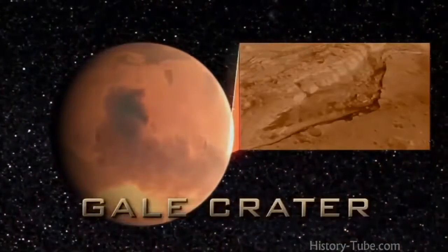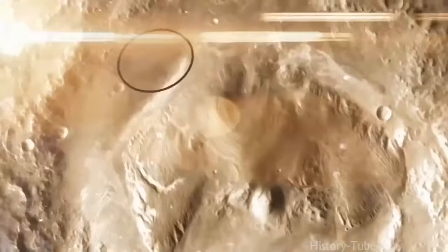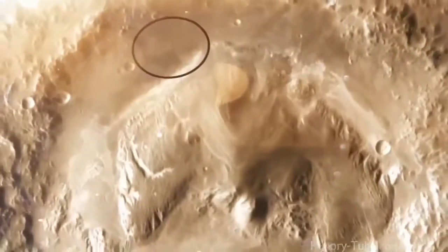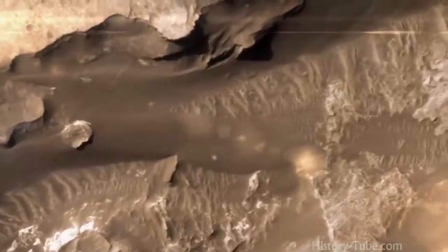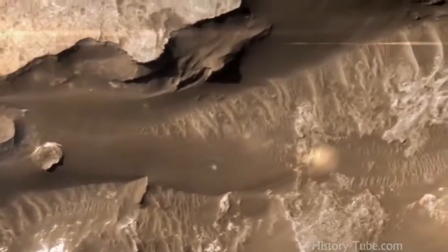So there's a place called Gale Crater, which has a 3-mile stack of layered rocks. Now, we don't exactly know how those layers formed, and the mineralogical evidence isn't as strong as other sites, but people who just think layers are the thing to study really love Gale.